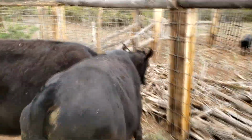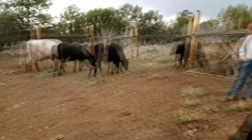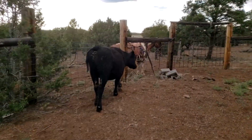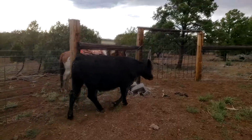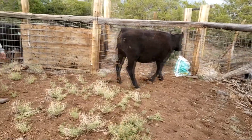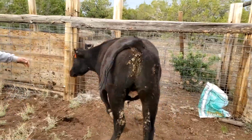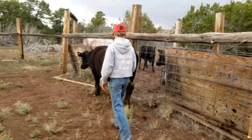They're all looking really good. That's Crooked Tail. Can you guys still pet Crooked Tail? He's looking really good. All right, let's kick him out. Run him through there.